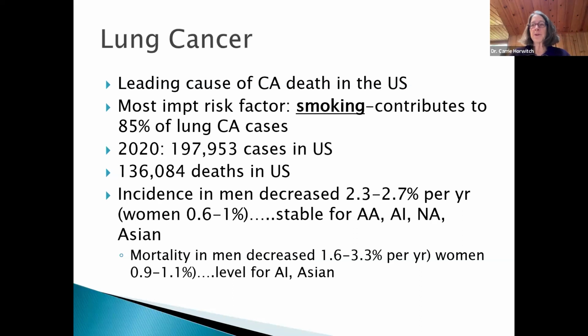Okay, we're now going to move to lung cancer screening. So remember, this is the leading cause of death for both men and women in the United States. I do want to emphasize that the most important risk reduction strategy is to get people to never smoke or clearly to stop smoking, because most lung cancer cases are related to smoking. That does not mean that people who have never smoked cannot get lung cancer. But again, the higher risk individuals are those who have smoked. So again, typically close to 200,000 cases, and you can see a significant portion of those cases lead to death in the United States.